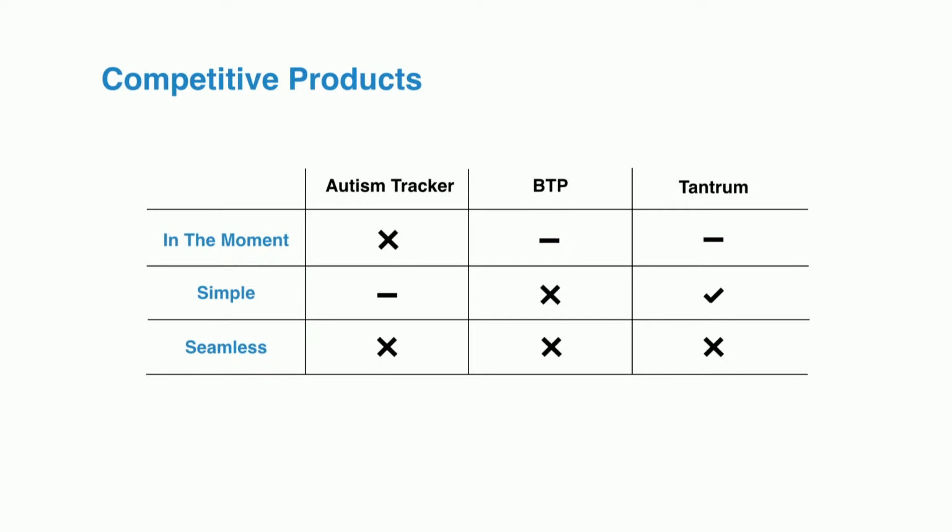After we find our opportunity, we conducted a competitive analysis, and we found that most of our competitive products are mobile apps. The mobile apps, such as Autism Tracker, ask parents to record behavior in the moment. But this is not feasible, because parents' first reaction is to intervene in the child's behavior when the observed behavior happens. And mobile apps, such as Behavior Track Pro and Tektron, ask parents to record behavior afterwards. But this will lead to a loss of valuable information and details.